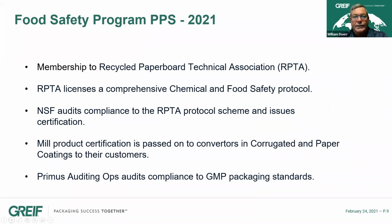The RPTA licenses a comprehensive chemical and food safety protocol. And as members of the RPTA, we're required to pass an audit. They use a world-renowned auditor, NSF, to audit compliance to their protocol schemes, and they issue us certifications for compliance.